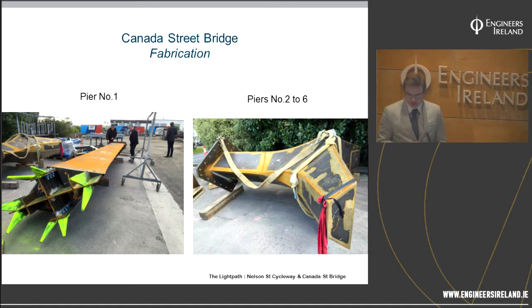So here's an image of the piers now. You can see Pier 1 is quite different to Piers 2 to 6. You can see the Y shape there before it goes to the paint shop, and you can see Pier number 1. Just to add to the complexity, this was tapering as it went down, the geometry was constantly changing, and its smallest and thinnest point was at the bottom.